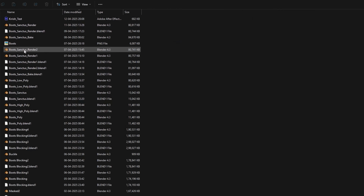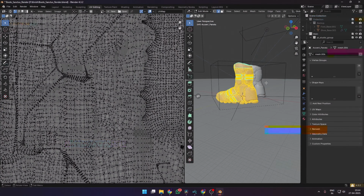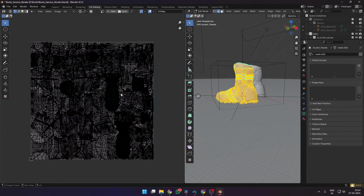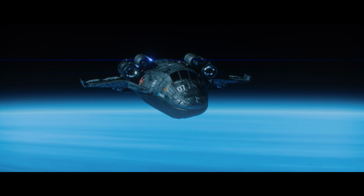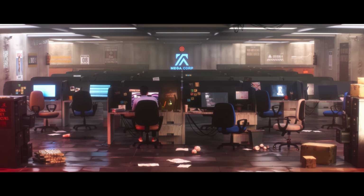Just when you think you're done, you have more to deal with. You lose your files, your GPU runs out of memory, our beloved Blender stops working, and your UV map laughs at you miserably. But here's the thing, every world, every cinematic shot starts exactly the same way.